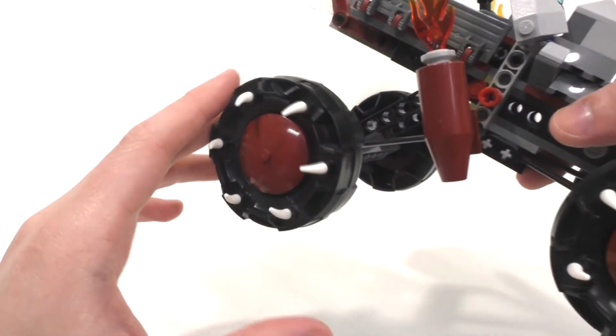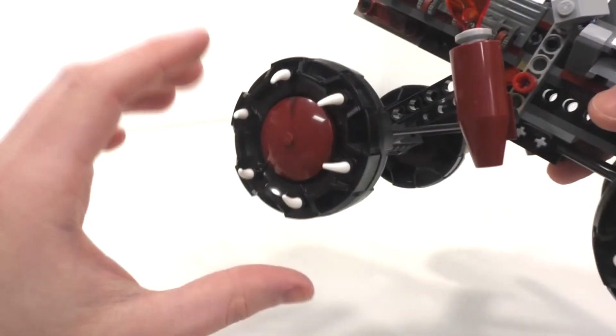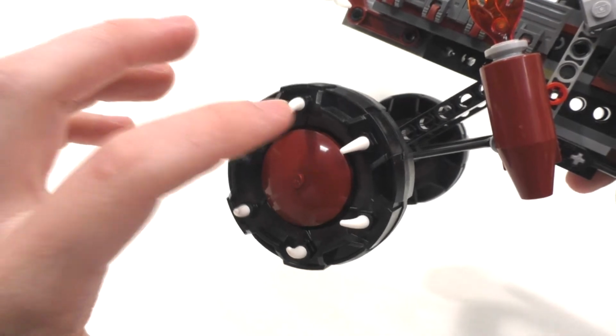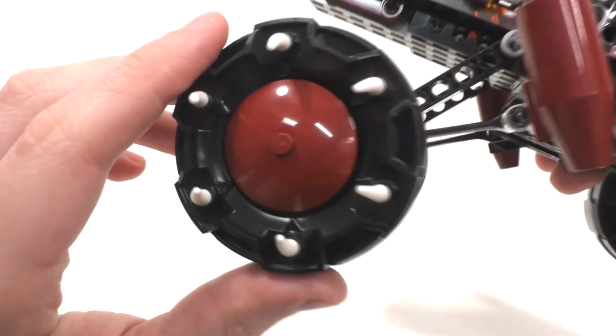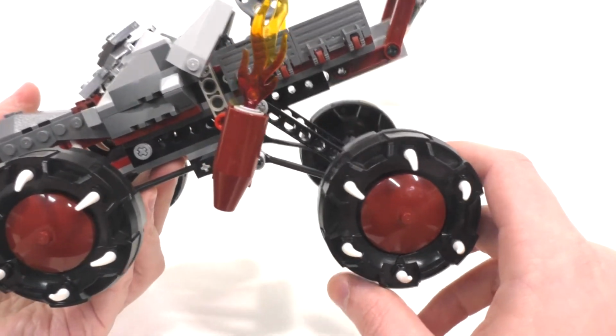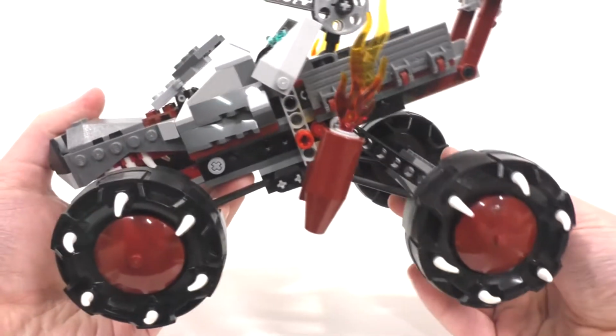You know, they probably came in other sets, but I really love the look of the wheels right here. You can take a look at those, where we also get these holes where you can place in these spikes, and we also get them covered up using these dish pieces. You can take a look from the other side where we get the same sort of situation, a lot of Technic building to make this nice and stable.